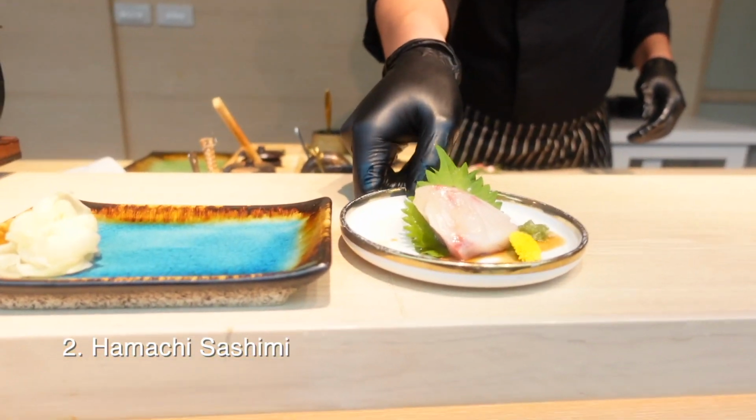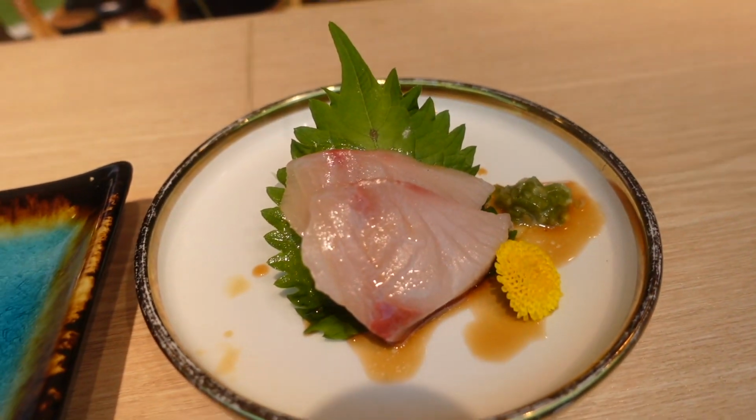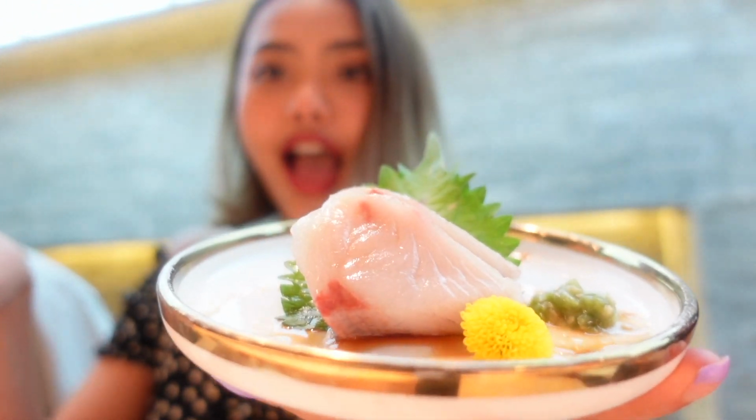Next, Hamachi Sashimi. Hamachi Sashimi. Okay, let's try.